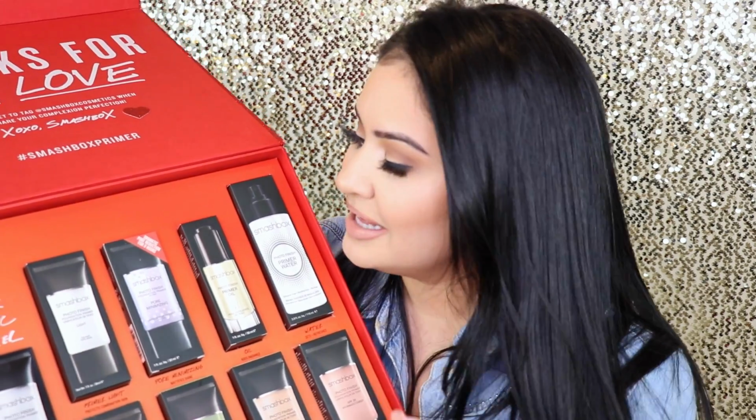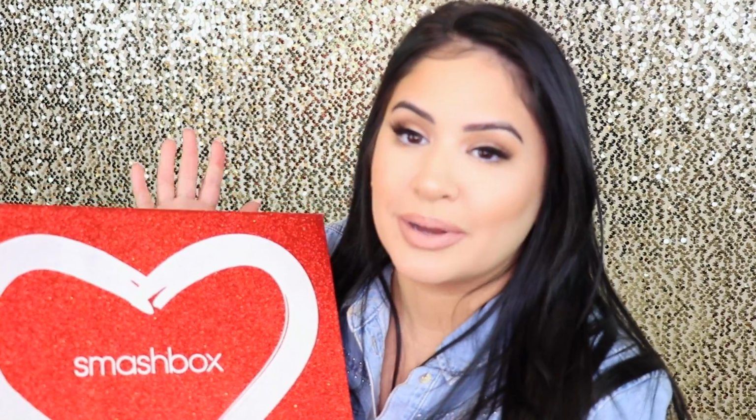If you are oily, definitely check out this one, the Pore Minimizing, because it mattifies and also refines pores. You'll definitely be seeing me use these on my clients, on myself, in tutorials. So again, thank you so much, Smashbox. This is amazing. So the next two packages are from ColourPop.